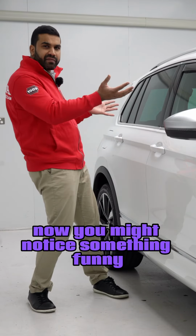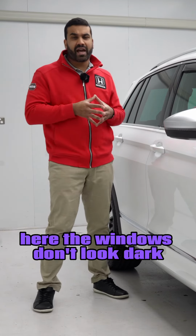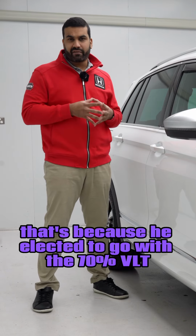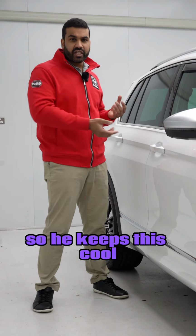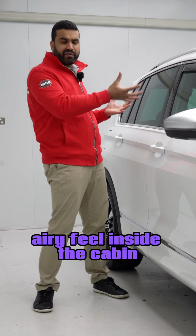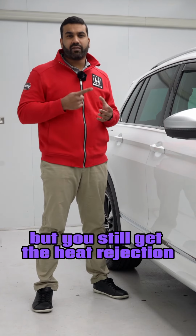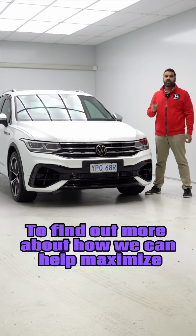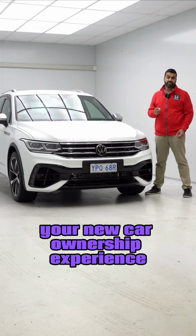Now you might notice something funny here. The windows don't look dark and they don't look tinted. That's because he elected to go with the 70% VLT, which is basically clear. So he keeps this kind of cool, airy feel inside the cabin, but you still get the heat rejection without any reduction in light.